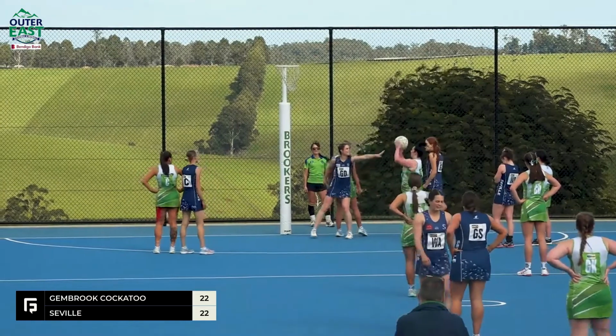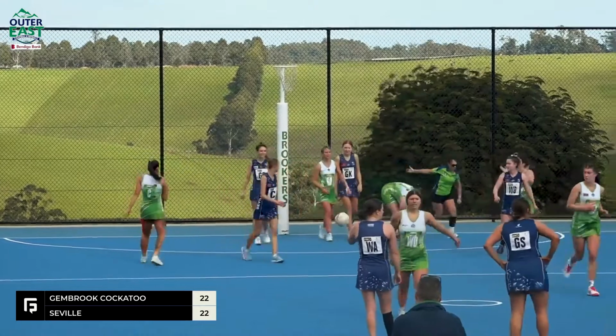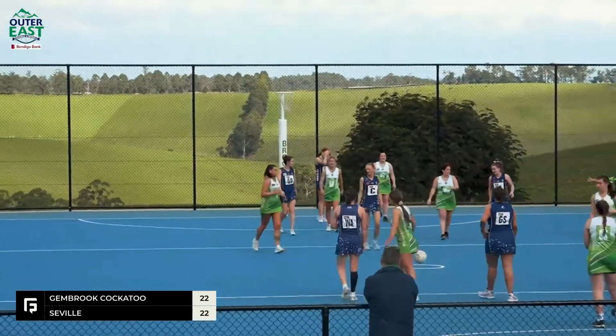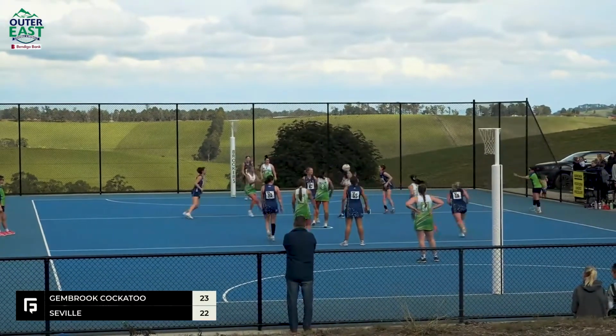So Laura Christie, this to put Gembrook Cockatoo back in front. And she does just that, so the score's now 23-22. The Brookers are back in front. They've got the last 2 goals. And Paige Ladner, no, it's not. It is Paige Ladner, has the ball in the centre.